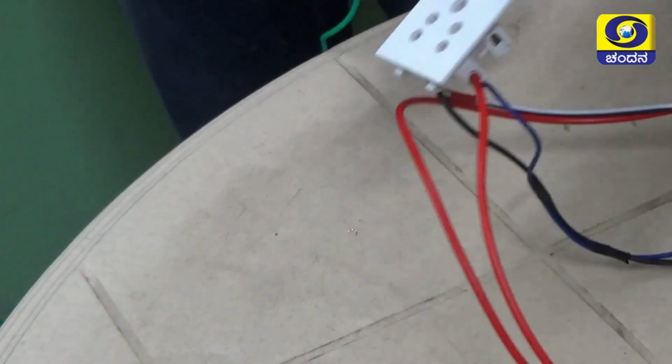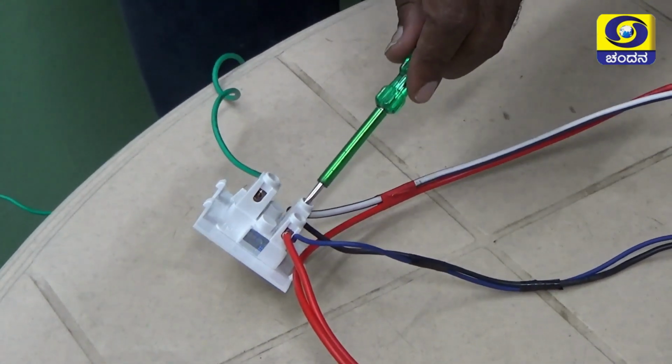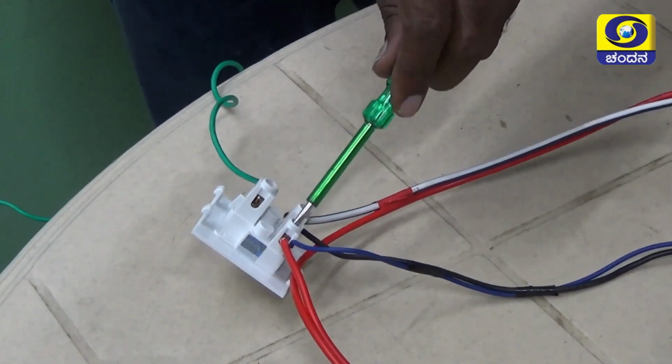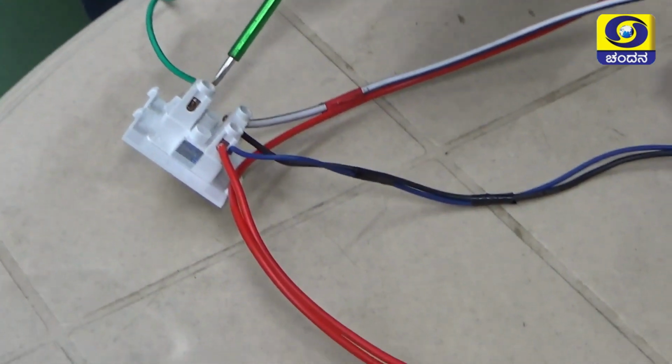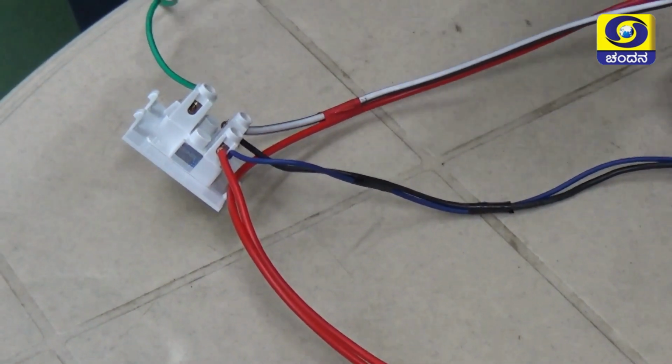Every socket in our houses has a few holes. Usually there will be a live wire, red in color, a black wire, and another wire which is green in color, which is called the earthing wire or grounding wire. The earthing wire usually takes the leakage current from the metallic part of any appliance into the earth. It acts as a safety device.